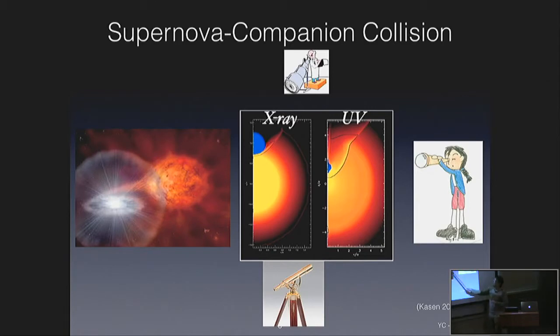Then this collision energy diffuses out and thermalizes to produce a strong UV diffusive emission on timescales of a few days. With the current X-ray instruments, it's really hard for us to catch this X-ray flash on a timescale of tens of minutes. But the UV emission lasts for a few days, so it's feasible for us to observe it. If we observe this UV emission, that will be very strong evidence for the existence of a companion star.